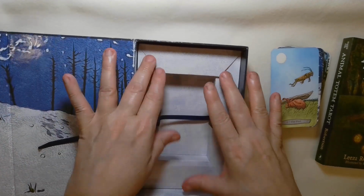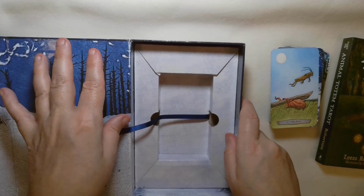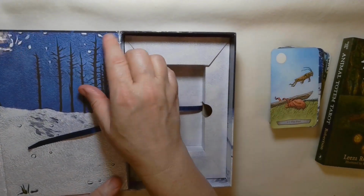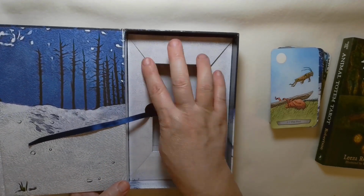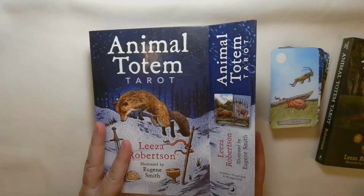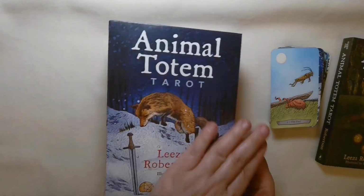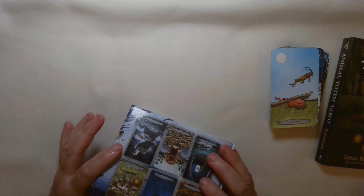But as you can see, this is a pretty well-loved deck. It's got some cosmetic wear, but I have used this, and I don't know if you can see scratches on it, but I've had this for a while, and this is one of my favorite decks that I have.